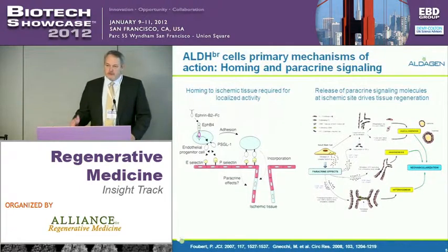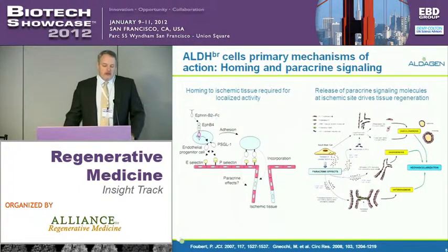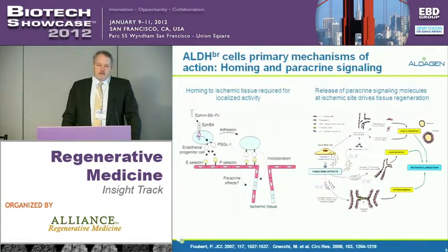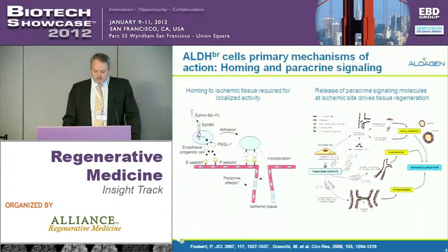Now, rather than go through some of the data in CLI and heart failure, which is out there, what I thought I would do is focus a little bit on the question that we get a lot, which is how do these cells work? I think a lot of people in the field are now getting more questions about mechanisms of action, having to address that not only with investors but obviously with regulators. And our view is that the ALDH bright cells from bone marrow have two primary mechanisms of action. One, they're very efficient at homing to sites of ischemia. And once they're there, they have a very powerful paracrine signaling ability that we think is important for tissue repair and regeneration.